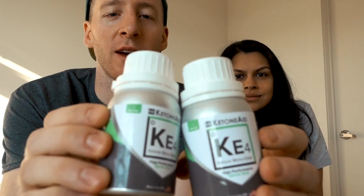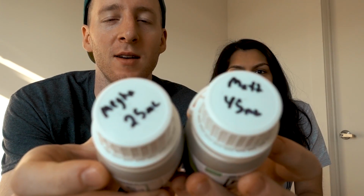I know. Look, you can see they're specially formulated. Not formulated, but the amount depends on our weight. So Mega has 25. Now, is it milliliters or milligrams? I think it's milligrams. It says milliliters. Milliliters? Okay. These are ketone monoesters.